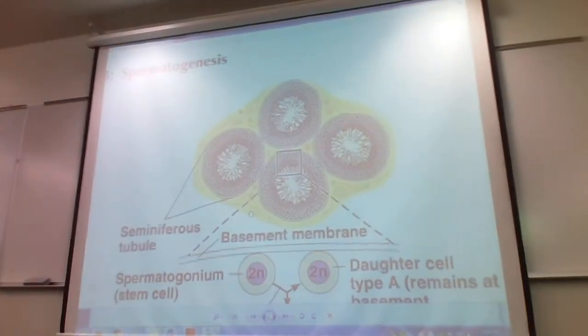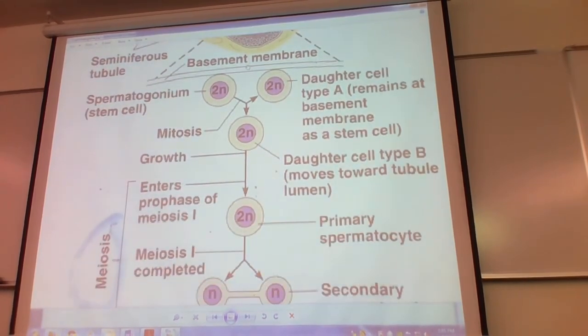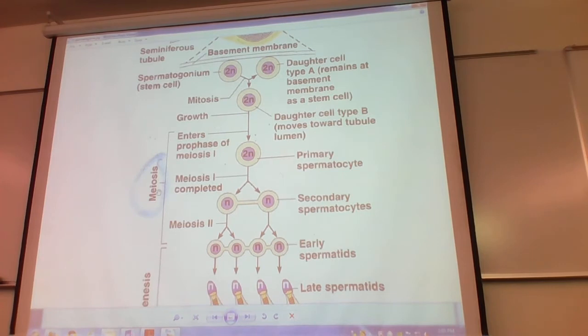So this is showing four of the seminiferous tubules, four of the tubes in your testes. Here's one of them up close. In theory, you remember all this from 112. I know the answer, you have no clue. But remember meiosis? What was meiosis about? Sexual reproduction, you shuffle your chromosomes and increase variability, right?